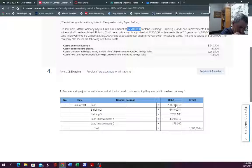So 60% of, and then I had to add the improvements to it. So 60% of, let's see here, 60% times 2,000,007 is 1,620 plus 340 plus 187. And then sort of fill in the blanks here.